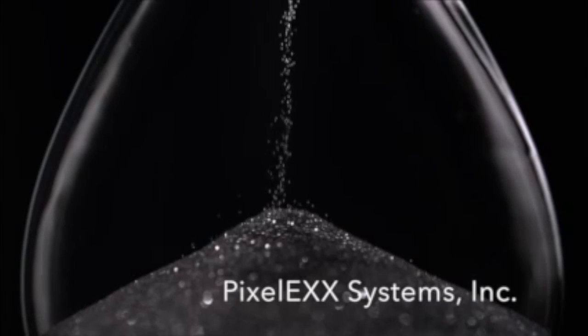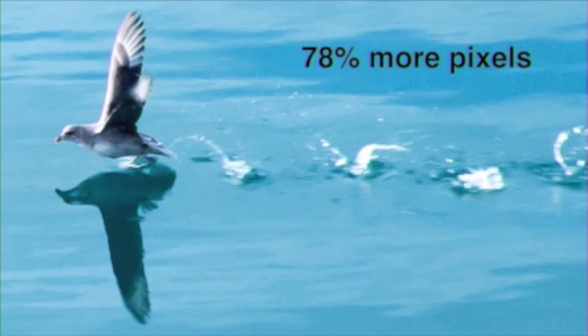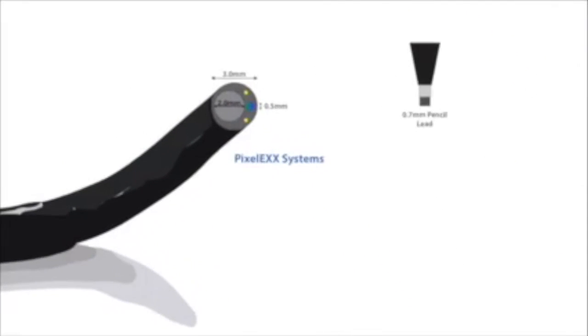What if we could shrink a camera down to the size of a grain of sand, while increasing the number of pixels 78% to capture more critical details, and send it into areas of the body the human eye could never go? PixelX is doing just this, and it will change medicine forever.